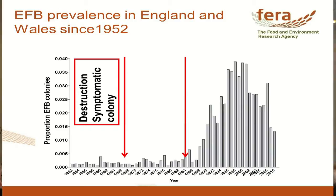From about the early 50s to the late 60s, we had destruction of symptomatic colonies.